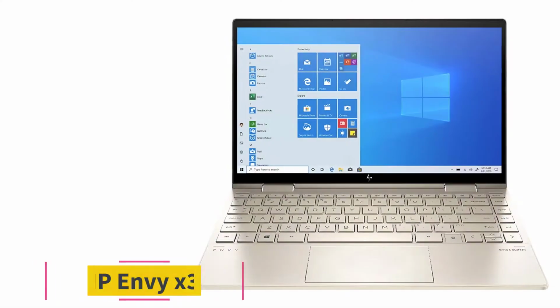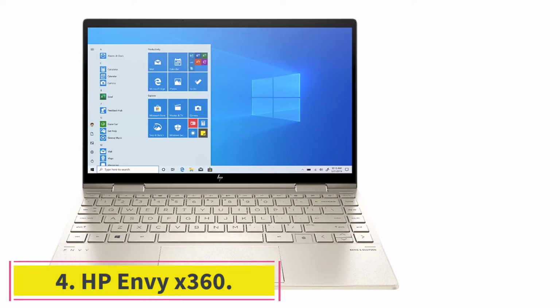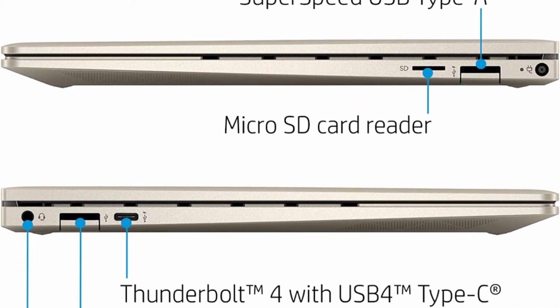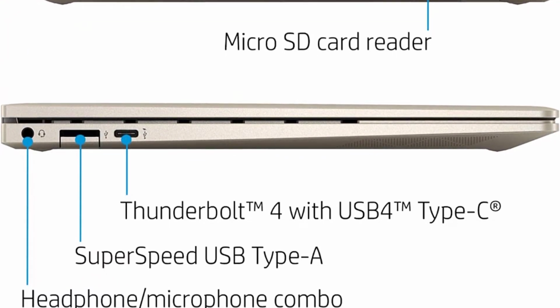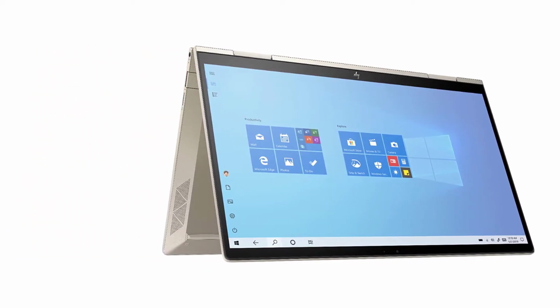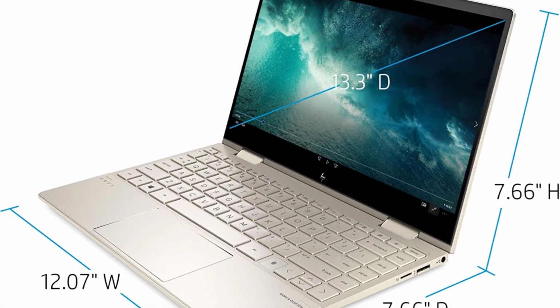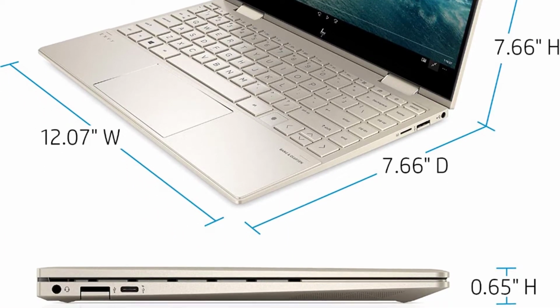At number 4. HP Envy X360. For aesthetic lovers, the HP Envy X360 would be a perfect choice. It has the capability of performing greatly due to the powerful processor it possesses. It has good scores on the selection criteria chart, and it also costs less than $1,000. This laptop doesn't play around while ensuring it has proper processing power, as it has a massive clock speed. It's particularly good for being bent up to get up to 178-degree wide viewing angles.